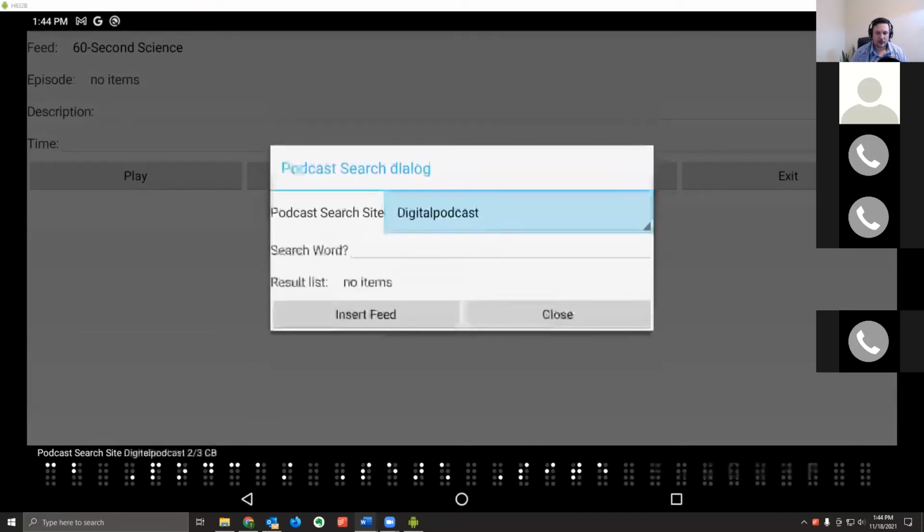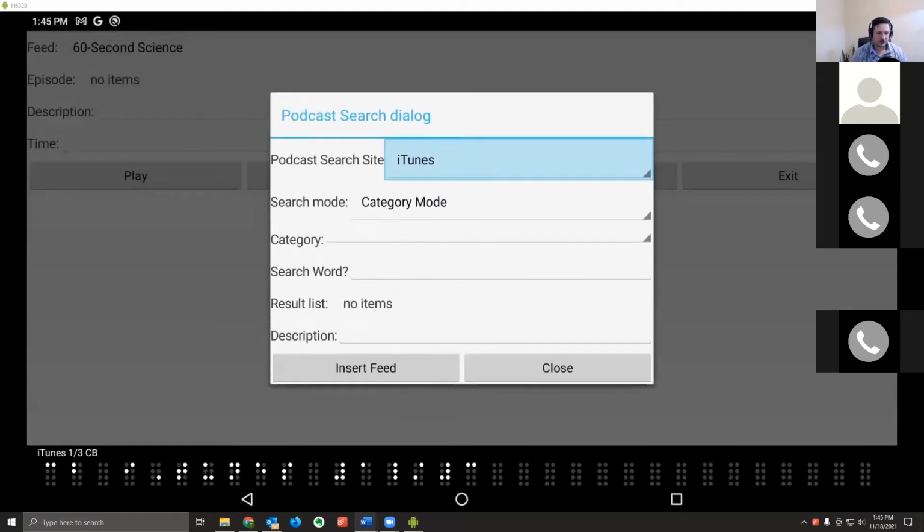Podcast search site digital podcast 2-3 combo box. So I press space with dot four and the podcast search site changed to digital podcast. I'll press space with dot four again. Gpotter.net 3-3 combo box. I've got Gpotter. I'll press space with dot one to go back up to iTunes. iTunes 1-3 combo box. One of the interesting things about iTunes is that it gives you a little bit more fine detail, or a little bit different way of searching.